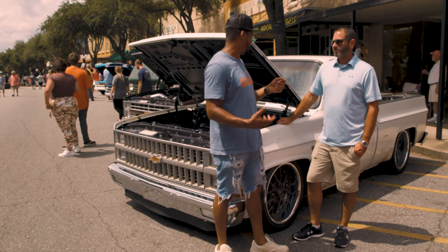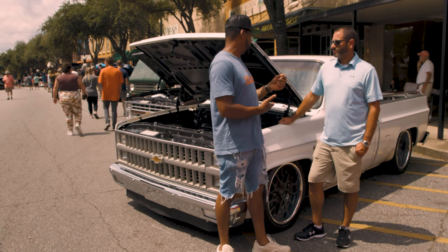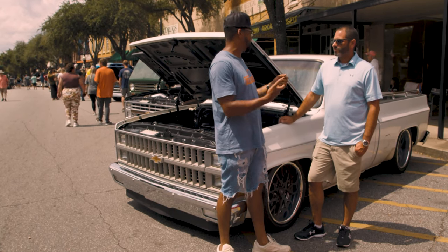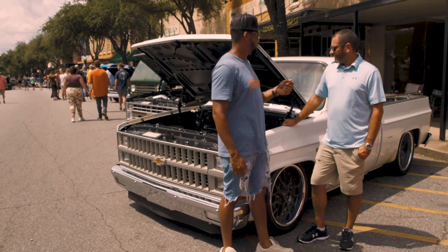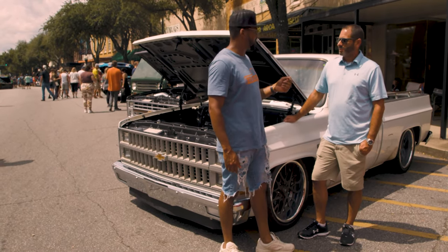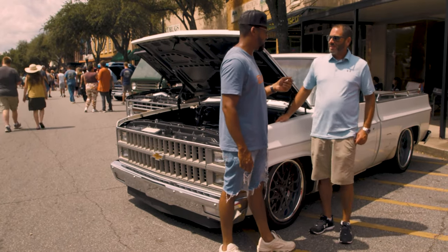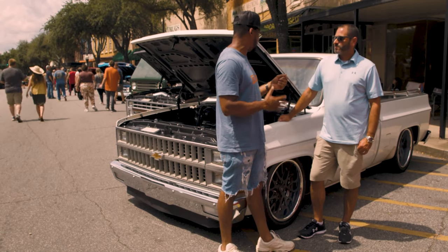That's the great thing about this truck, I feel like you could get in this truck and come visit me in Nashville easily. Yeah, I think we've done a 2-hour to 3-hour ride in it one way. It drives good on the highway, and it has air conditioning.